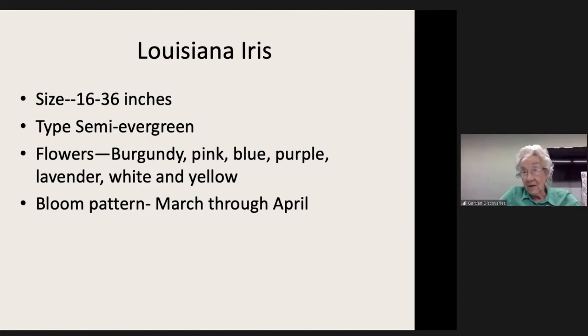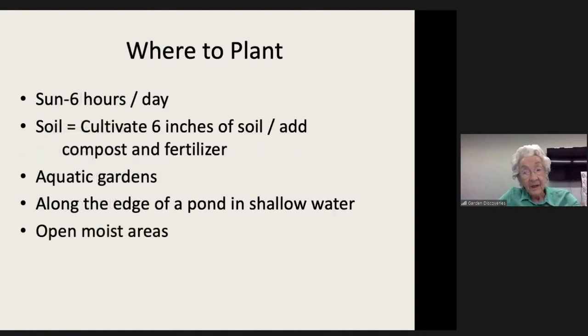There is one that ordinarily blooms in January for us. For some reason or other, it has a tendency to go ahead and bloom. It's over by the pavilion. It's the only one, and it doesn't matter too much as far as the temperature. It can be very, very cold, but it decides to go ahead and bloom.